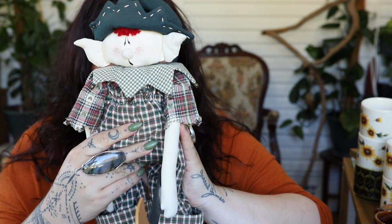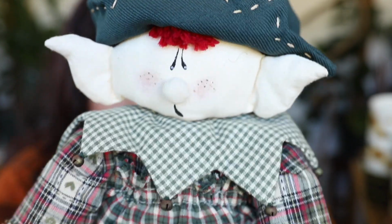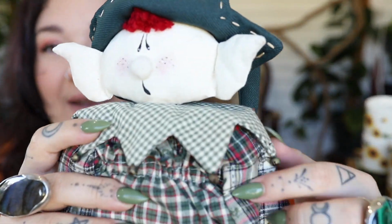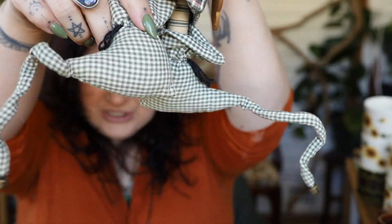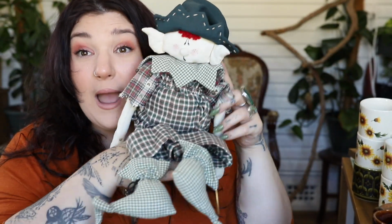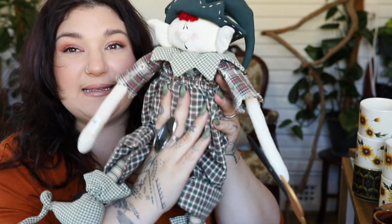This thing I bought is Christmas related. Please don't judge me because I've never bought anything like this before. I bought an elf and he's just so cute, and I kind of can't deal with how much I love him. He has little jingle jangles everywhere on his hat and on his little thingy and even on his shoes, and I don't know why, but I just fell in love, and I feel like his spirit is so mischievous and warm.